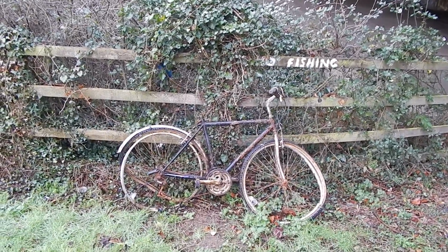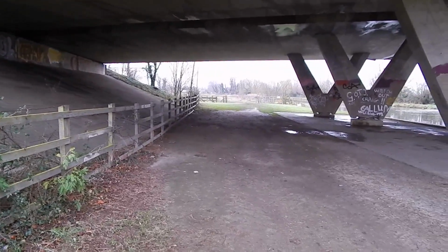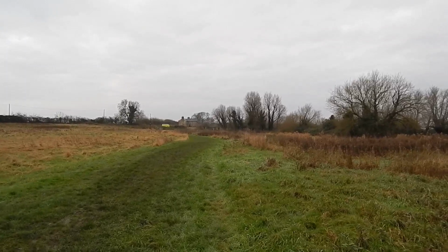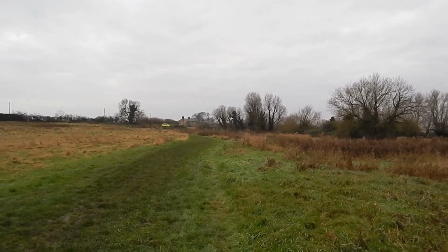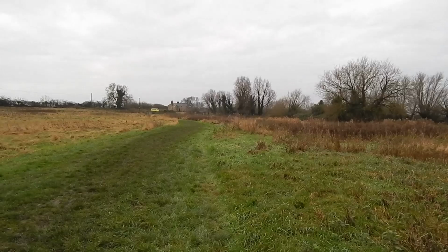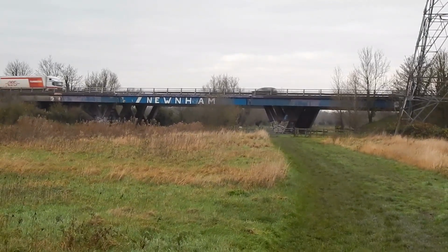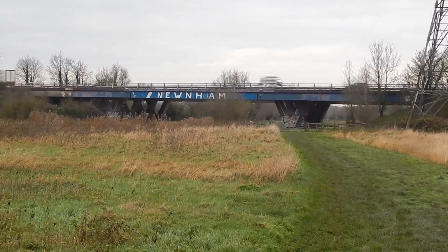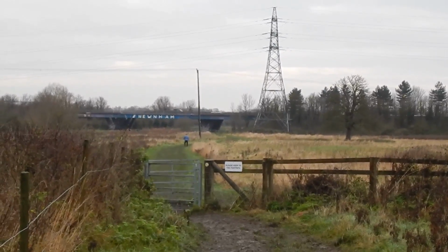At the A14 bridge, there's this bike, not in the greatest of condition. And there's the path going under the bridge. And here's the view along the river, the other side of the road bridge. Not very inspiring, is it? And there's a view looking back to the A14 road bridge. Again, looking back the way I've just come.